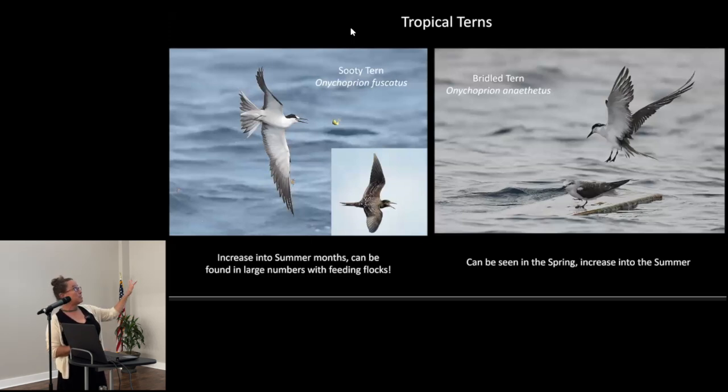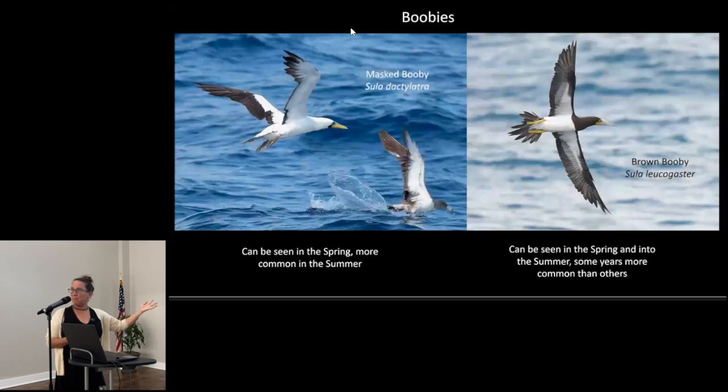So boobies, the masked booby and brown booby. We haven't seen a red-footed booby yet, which my feelings might be a little hurt since they're getting them all over the place, it seems. They've even had them in the UK, but it's okay. Ours is coming, I know, and I can add it to the list.